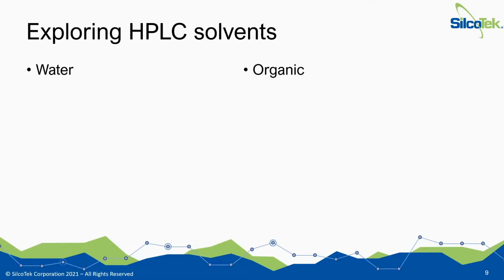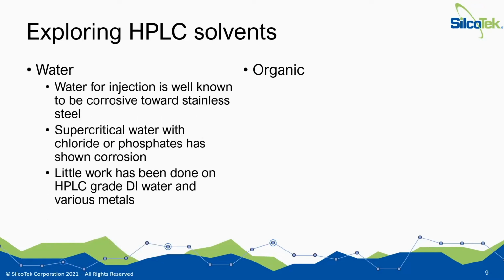So when looking at HPLC componentry, we wanted to look at different solvents that you might use. Water and organic are your two basic solvents. Water for injection, so very, very high purity water, is well known to be corrosive towards stainless steel. And there's some literature suggesting that supercritical water, especially with chlorides or phosphates in it, can show corrosion. But there hasn't been a whole lot of work on just stainless steel in HPLC grade DI water and what happens with all these various metals if you're just having it soaking in DI water. Or if you have DI water flowing through these components, what would happen?